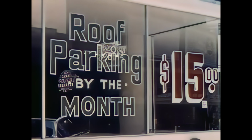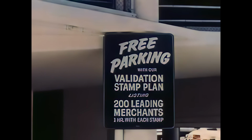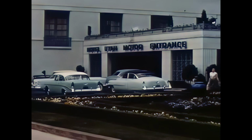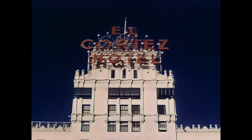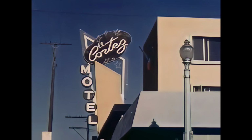Reduced operating expenses result in low rates, $15 per month being very low for a large city. Also, there is free parking under a validation stamp plan with cooperating merchants. Hotels are striving to provide for automobile registry and even attached garage storage. The El Cortez Hotel of San Diego, alert to the automobile, constructed a motel right across the street, so that now it offers both hotel and motel accommodations.